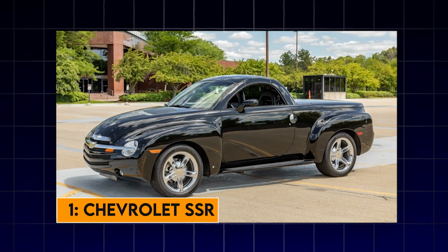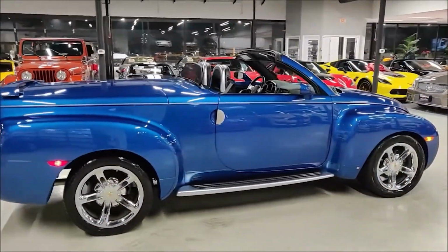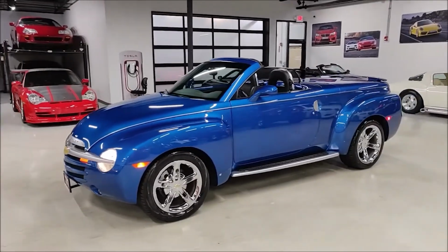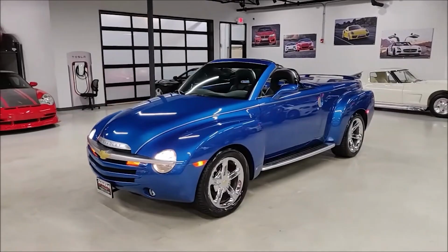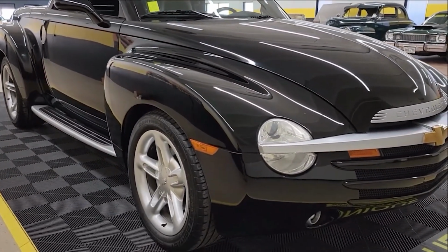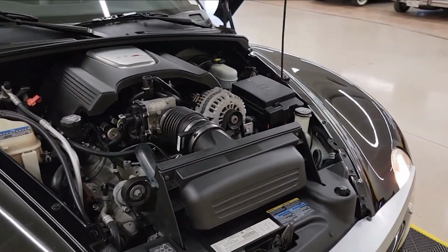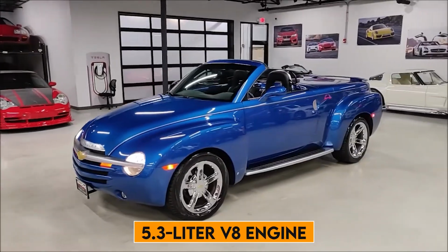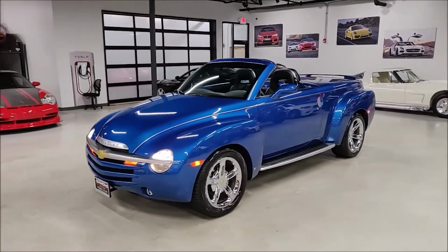Truck number 1, Chevrolet SSR. Topping our list is the Chevrolet SSR, a vehicle so confused it might be the weirdest truck ever built. Launched in 2003, General Motors couldn't decide if it was a convertible sports car, pickup, or hot rod, so they mashed all three together. The Super Sport Roadster boasted a retractable hardtop that folded behind the seats, powered initially by a 5.3-liter V8, later a 6.0-liter LS2 when sales tanked.